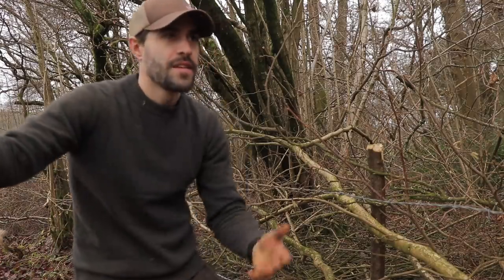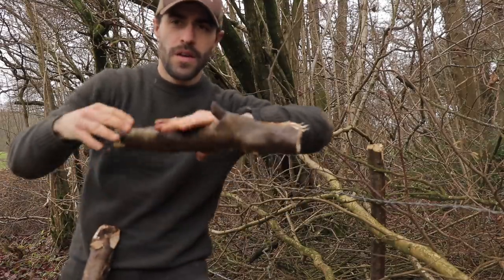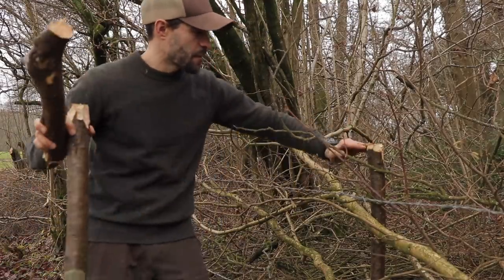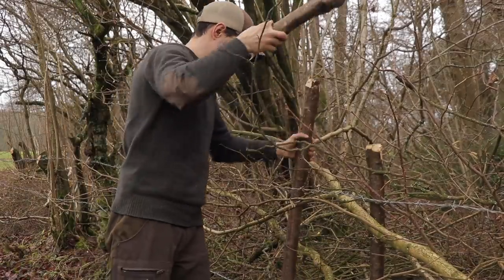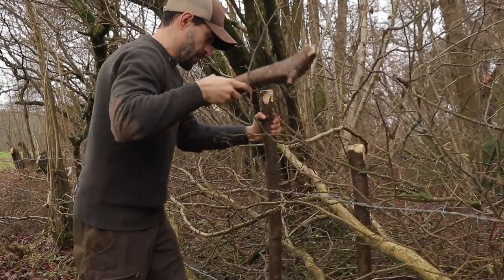So traditionally, with the spacing of the stakes, you would use the distance from your fingertips to your elbow as a gap, just as a gauge. So fingertips, elbow, and that'd be the next stake roughly there, making sure I'm pulling it all tight and keeping it straight. There you go.